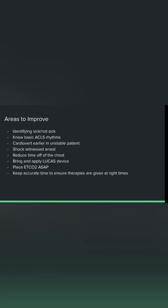So, placing end-tidal CO2. Everything is driven off of this end-tidal, and getting the end-tidal on as soon as we possibly can is going to be the best thing that we can do for the patient. We can even just put the end-tidal on the bag mask device and not necessarily have to wait for the ET tube or the King tube to get secured.